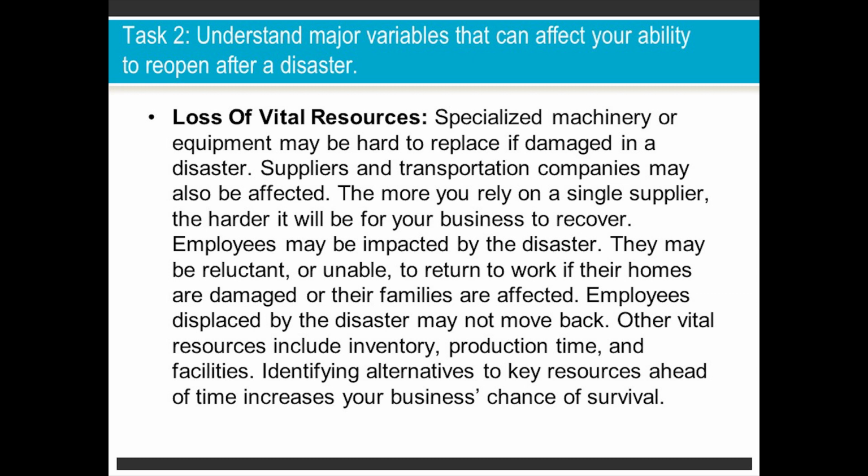Employees may be impacted by the disaster, so a big wildfire or whatever else, like the one that went through into Reading and kind of decimated a few other cities. What would happen if Reno or Susanville or Herlong or any of those got affected? They may be reluctant or unable to return to work if their homes are damaged or their families are affected. Employees displaced by the disaster may not move back.